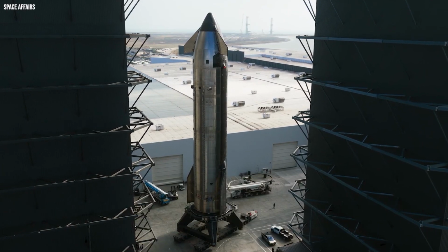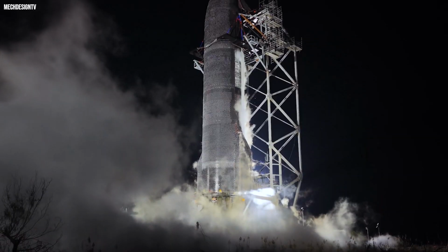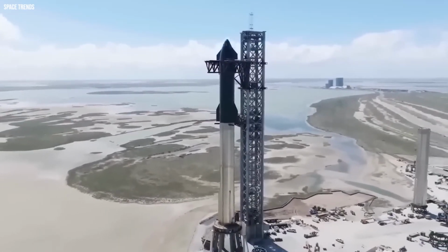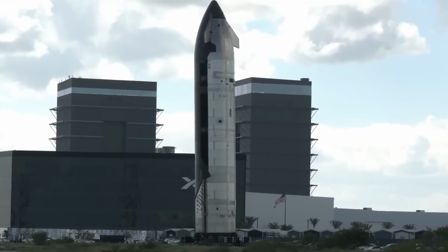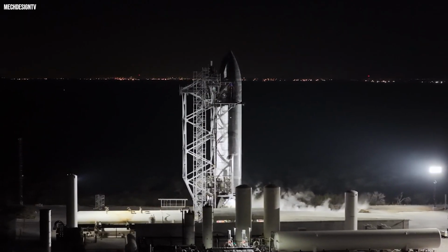When SpaceX rolled Ship 39 out of the Star Factory and onto the test stand at Boca Chica, something looked immediately, unmistakably different. This was not a bigger version of the old Starship. This was a different machine entirely, taller, leaner, built from the ground up with one purpose: to make every other rocket on Earth obsolete overnight.